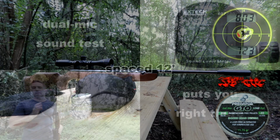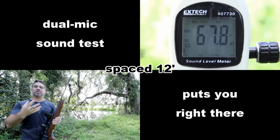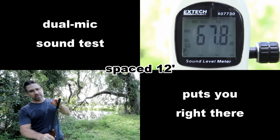Spring guns of this kind really aren't all that loud. Any noise that comes from them comes from the releasing of the spring. There's really no recoil to speak of. This right here, it's just a cocking aid. The barrel comes up to right about there.